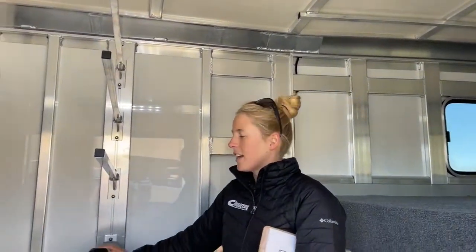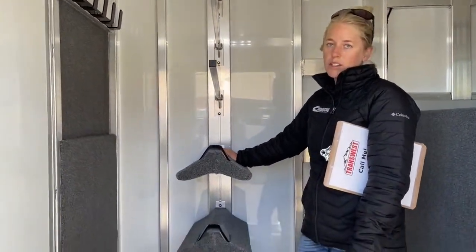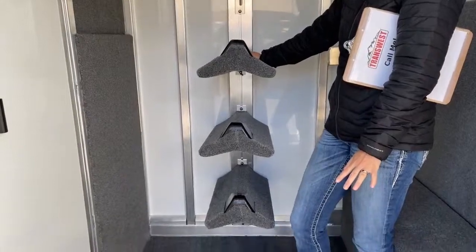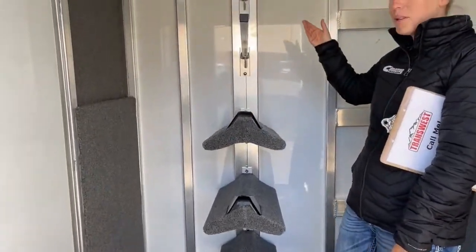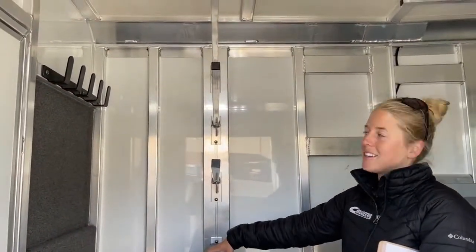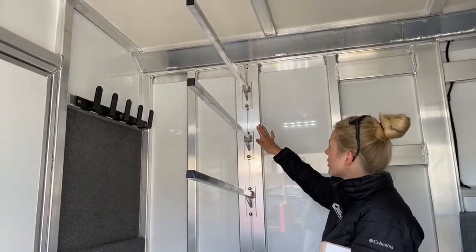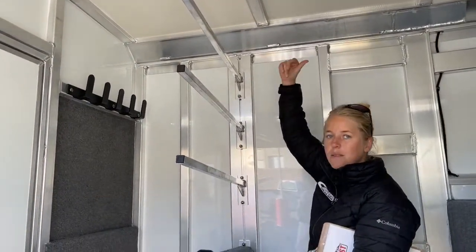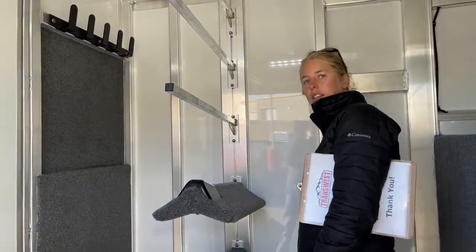Right here you do have your saddle posts. If you're just using show boxes or tack trunks or anything like that, and you don't need these in here, you have two options. You can either slide everything up and give yourself a lot of room underneath, or you can completely take all of this off. There's just two bolts up here, top and bottom. You can just loosen those and slide them out. It's really easy to take these in and out, and that gives you nice clear space here.